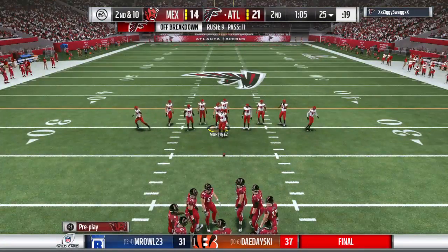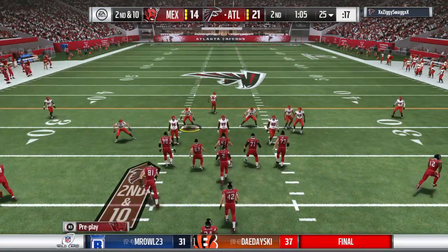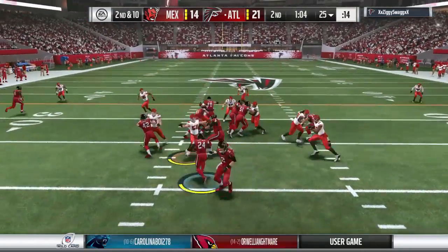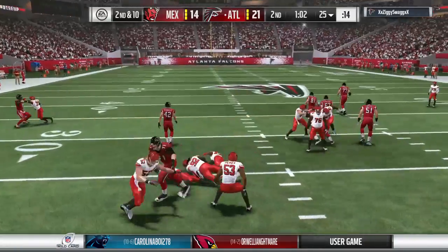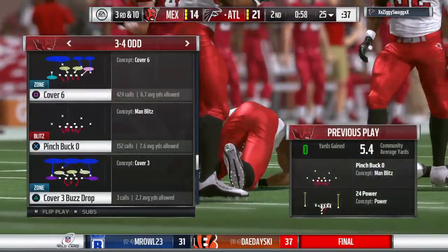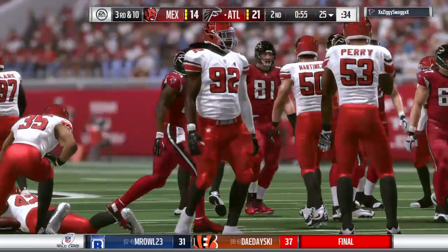So they're still at the original line of scrimmage here. Second down and 10. Ryan on the handoff. It's Freeman. And now they're going to get him down right at the line of scrimmage. No gain on that one as it brings up a 3rd and 10.